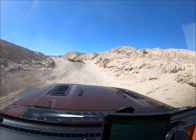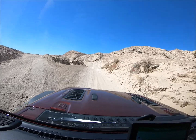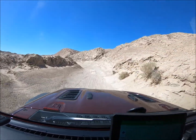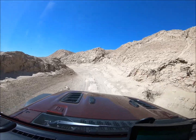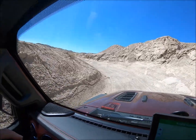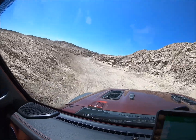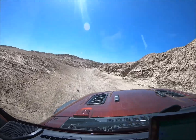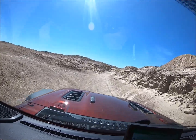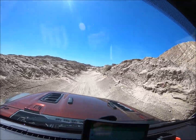This is what the Crossover Trail looks like as we drive through these taller mud hills. You have to watch out for side-by-sides and the more off-road type vehicles because they come through here pretty fast, so you just got to keep an eye out for them. But you can see that it is a very narrow trail, Crossover Trail.